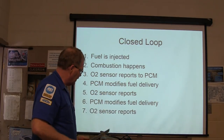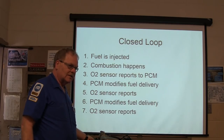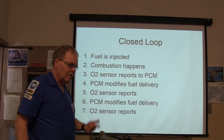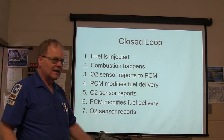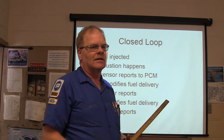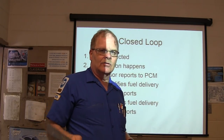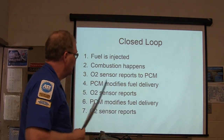On a lot of these vehicles, this EGR system here is a closed loop system because it's actually checking what it's doing and changing its strategy as it goes. Right, and so basically there's a lot of closed loop systems, but the one that is the most pertinent to what we're talking about is the closed loop system in regard to fuel trim and the oxygen sensor and all that kind of thing.